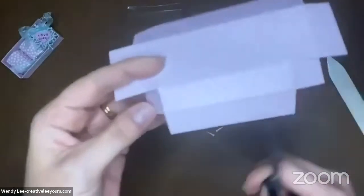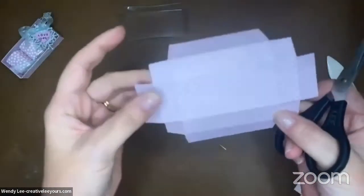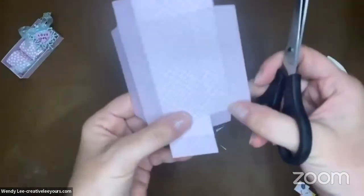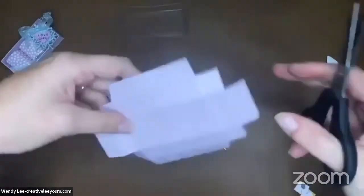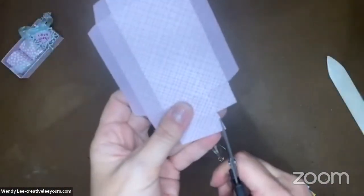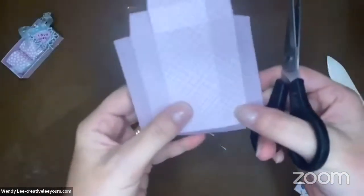Again, this is just going to make it so it folds up and those little points don't fight each other, just in case I'm off a little bit in my cutting. All right, then let's do these two outer ends, and do the opposite side as well. Sometimes it's hard to see those score lines and we don't get it cut exactly, so this helps.